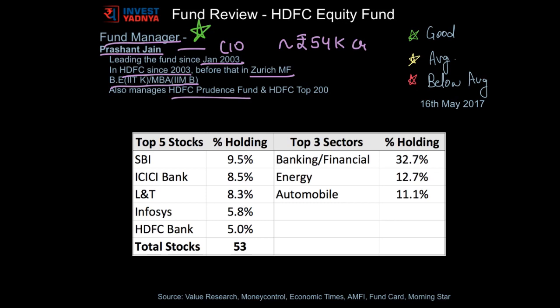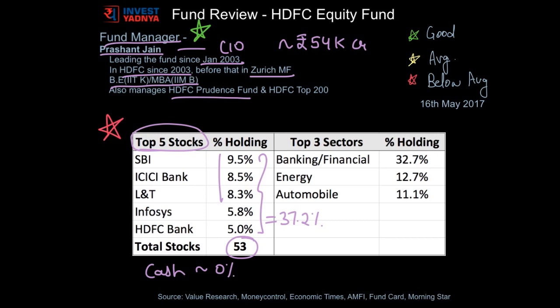Next parameter is top stock holdings of the fund and understanding the fund's diversification. As on 16th May, the fund has 53 stocks in the portfolio, with the top 5 contributing close to 37%. Current cash allocation is almost none and 100% is in equity. The fund doesn't have great diversification in the portfolio, with very high allocation to the top 3 companies. The weightage of the top 5 companies is much higher than our benchmark of 25%, and hence we give this parameter a red star.